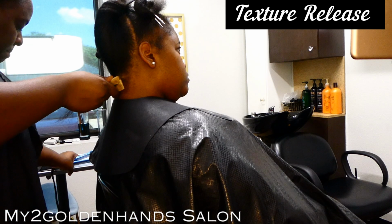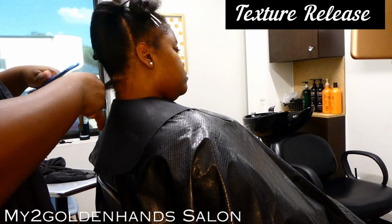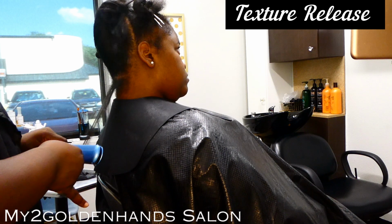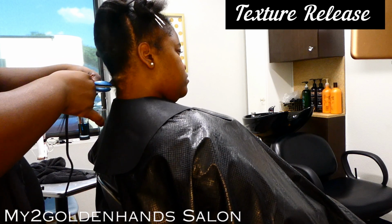With the texture release, to get the maximum results of the service, you do have to do up to 7 passes with the flat irons. With the texture release, I do highly suggest you do this in the salon with the professional. I don't recommend for you to do this at home.